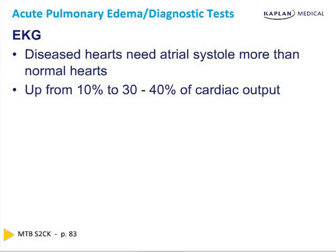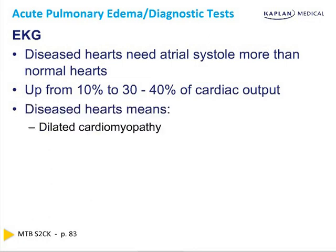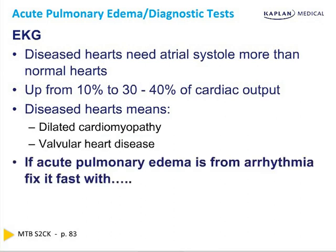And when you lose that atrial contribution, now instead of losing 5 or 10 or 15%, maybe you're losing 30 or 40 or 50%. And all of a sudden, boom! The diseased heart, you get flash pulmonary edema with the atrial arrhythmia. The diseased heart means a dilated cardiomyopathy or bad valve disease. And if pulmonary edema is from an arrhythmia, you fix it fast with shock, electrical cardioversion.